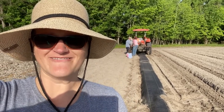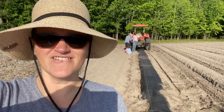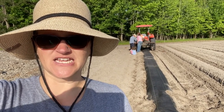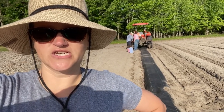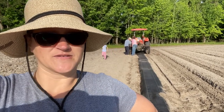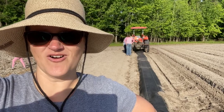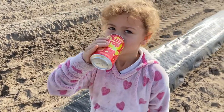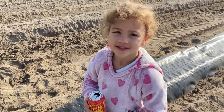Good morning, everybody. It's day 2 in the lavender field. We are doing adjustments, figuring out how to use the piece of equipment to get this fabric down and trenched in so we can get the lavender plugs in the ground and let them start growing. It's very exciting. Come watch. What are we doing today? Planting lavender.